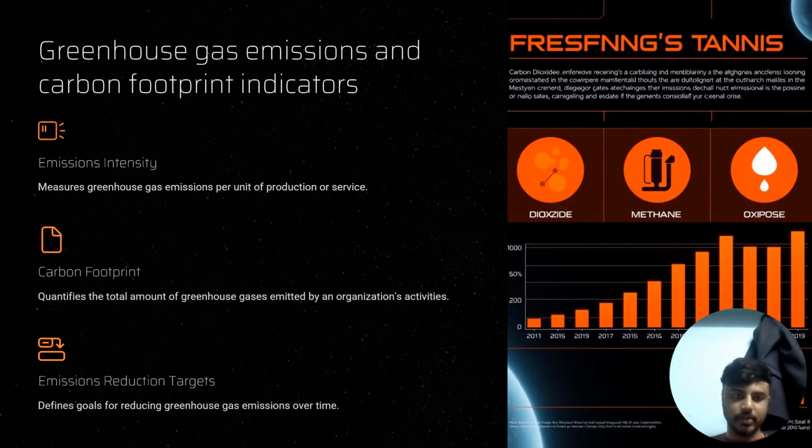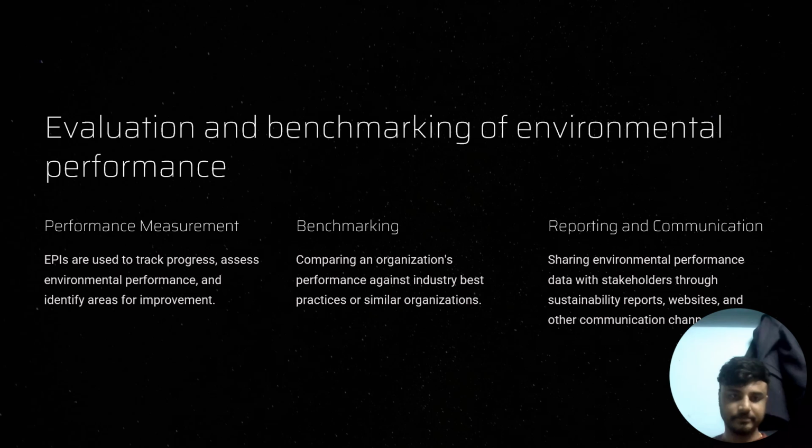Greenhouse gas emission and carbon footprint indicators. Emission intensity measures the greenhouse gas emissions per unit of production or service. Carbon footprint quantifies the total amount of greenhouse gases emitted by an organization's activity. Emission reduction targets define the goals of reducing the greenhouse gas emissions over time.